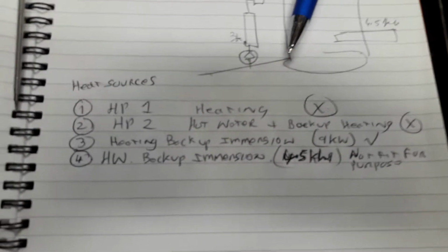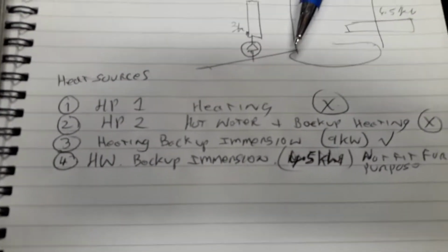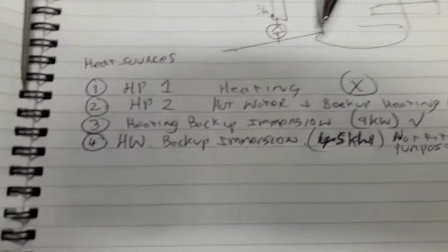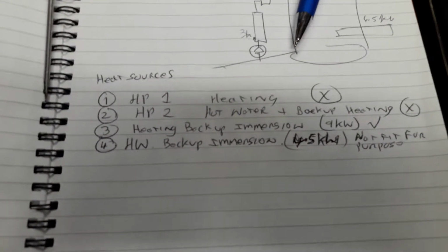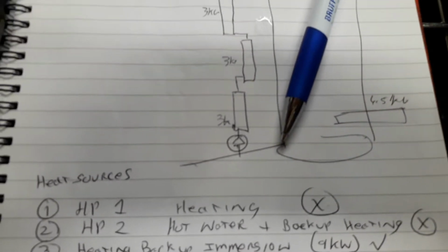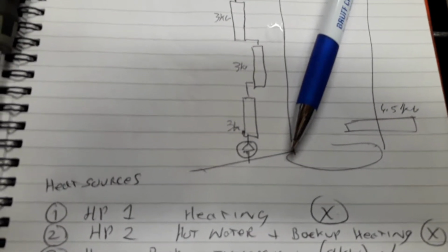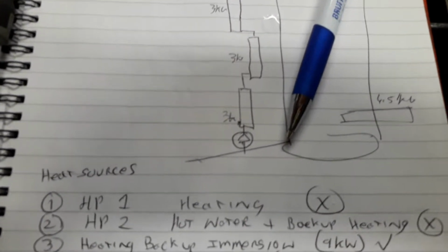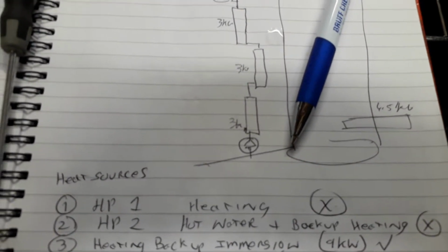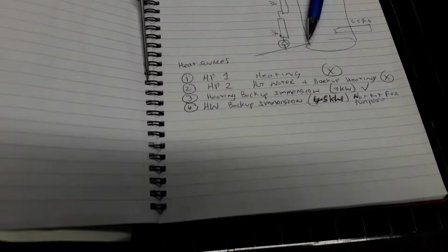So the only quick fix available to us is to put the 2 backup immersions going, which is 9 and 5, just under 14 kilowatts essentially, instead of the 120 kilowatts that would normally be available if the 2 machines were working and they'd been maintained down the years. We would have at least one of them going now, and if it took another week or 2 to fix the others, it would be no big deal. So that's the situation we're in.